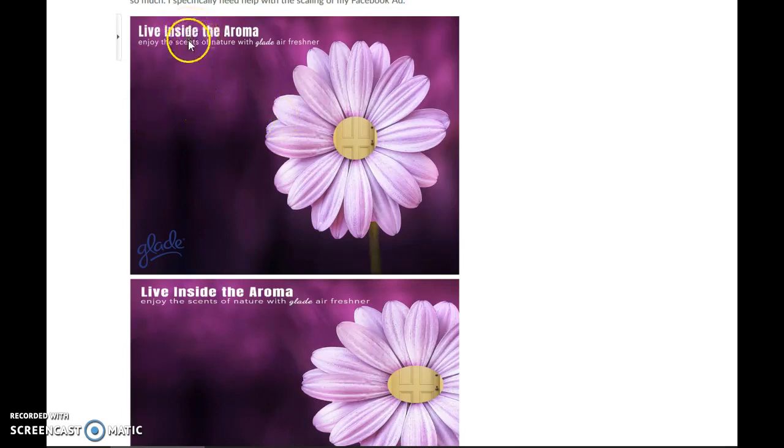So I really like the idea of only having 2 lines, but I think it's making this too small. It feels like it's receding, and that's not necessarily the feeling you want your ad to have, that some things are just tucked and shoved really far in the corner.